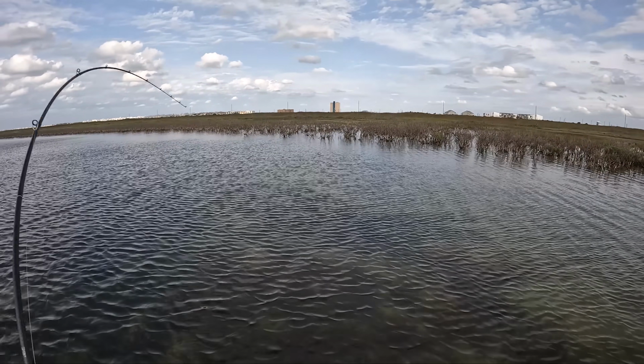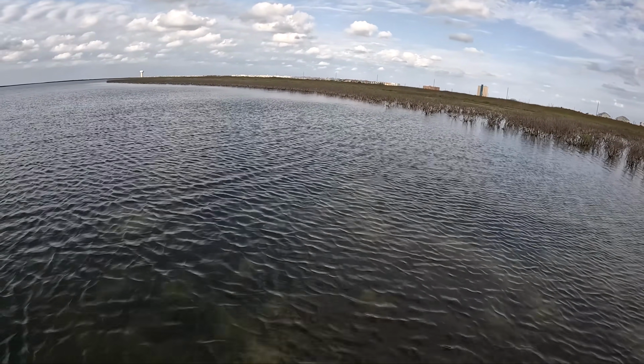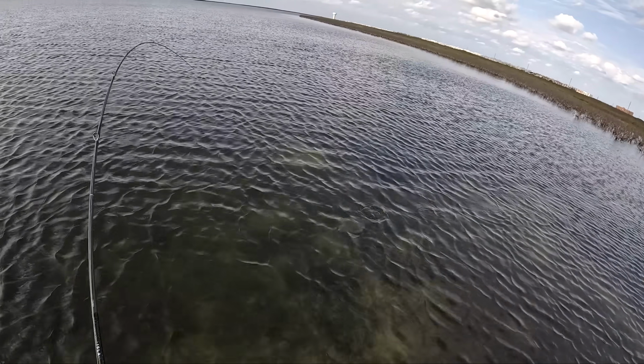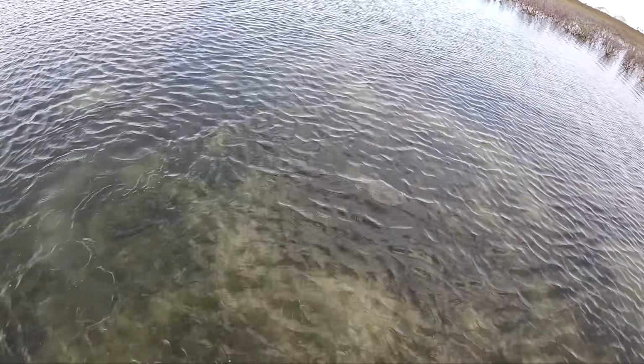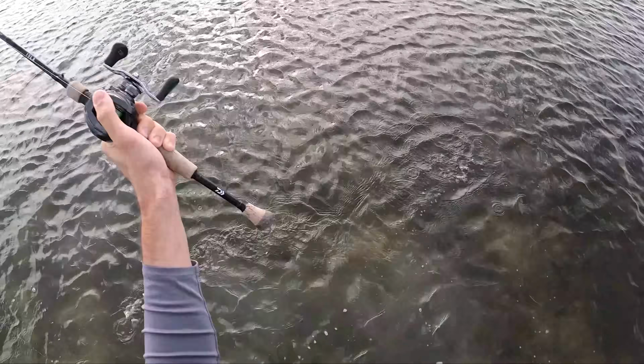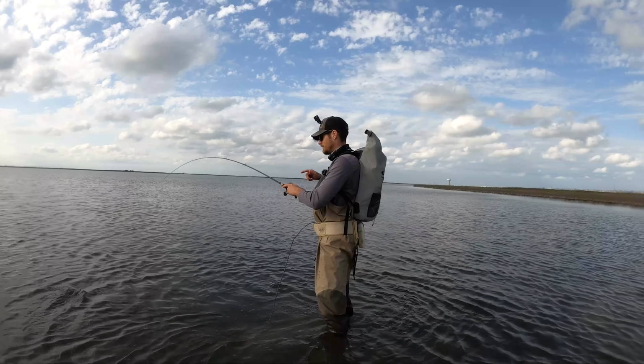That's a fish. What in the world? Hook up. Blind casting. It's a freaking flounder on the Bugs. No way. No way. The flat boy. I can't get away from him. Holy cow. That's a flat boy, dude.